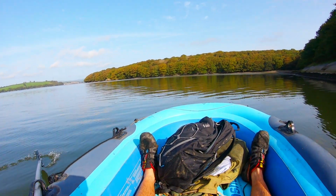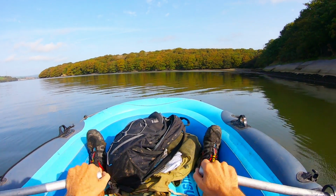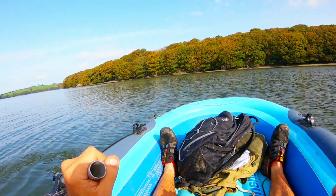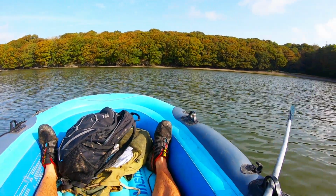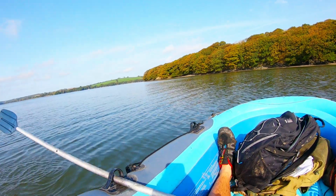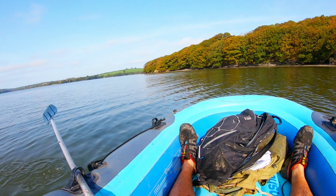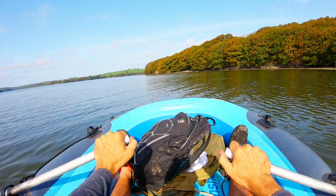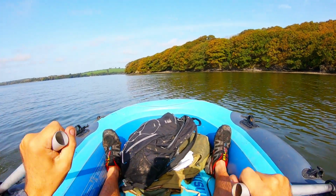And this is Warleigh Point, what you see just in front of us. It's fantastic weather for middle of October. And once we get around this Warleigh Point, you will see the huge viaduct on the other side. Not tall, but just incredibly long.